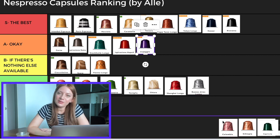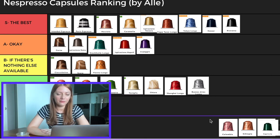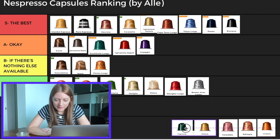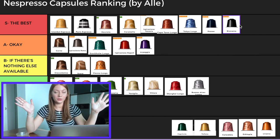But the good thing about this one is that you can get it in hotels, you can try it, they have it everywhere. It's, yeah, it's one of the classics. So next we are approaching the last five capsules that I'm going to review.